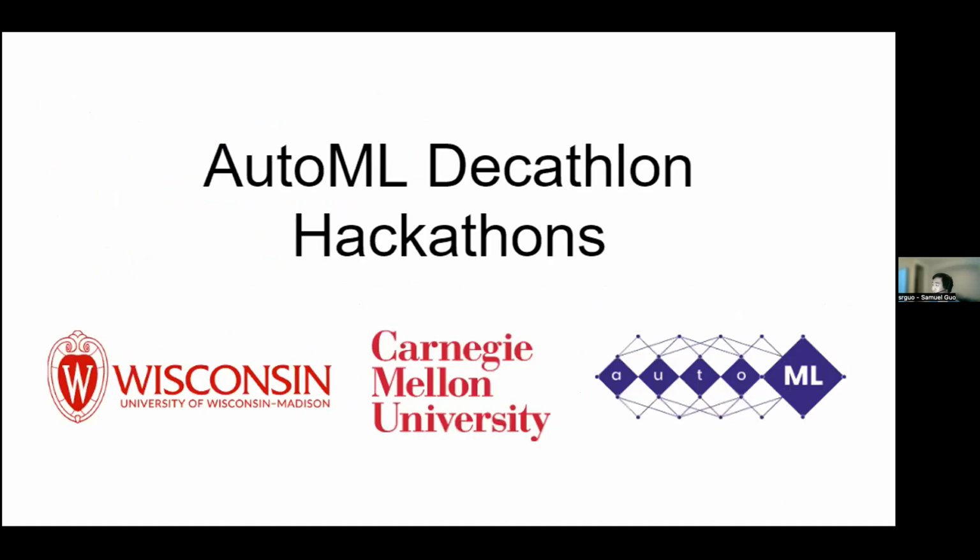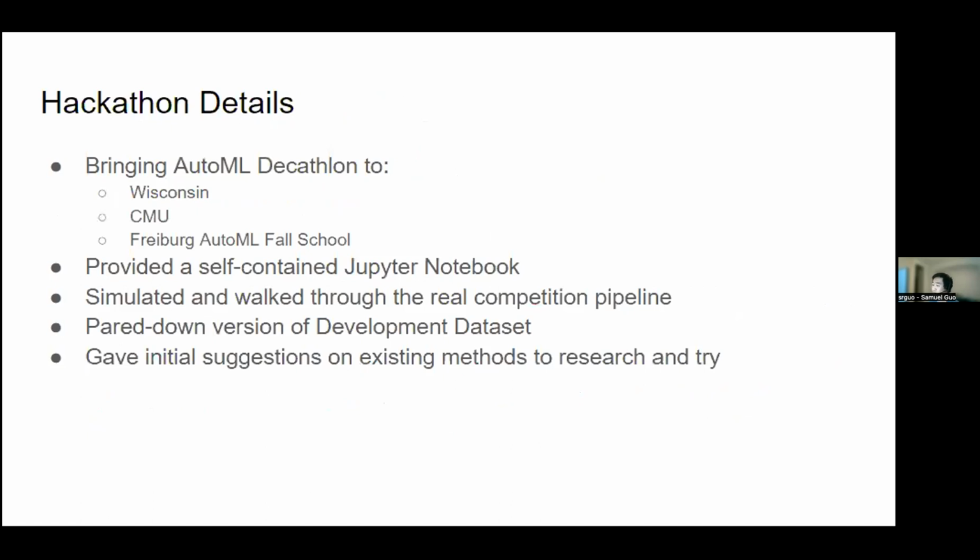Okay, so next I'll talk a little bit about the hackathons we organized to support the main competition. So with the main goal of introducing university students at all levels to AutoML and diverse tasks and its challenges, and giving them initial exposure to this competition, we hosted 3 separate hackathons at Carnegie Mellon, Wisconsin-Madison, and the AutoML Fall School in Freiburg. So these hackathons were all in person and they took place during consecutive weeks last year. And we provided notebooks that would make it easy for them to set up a smaller scale version of the competition and the data and get them pointed in some promising initial directions that they could explore.